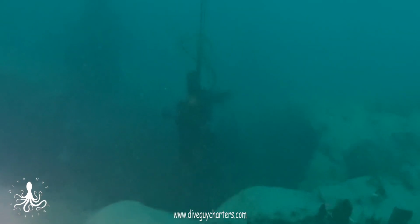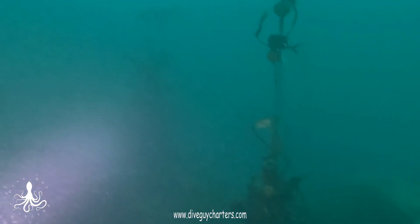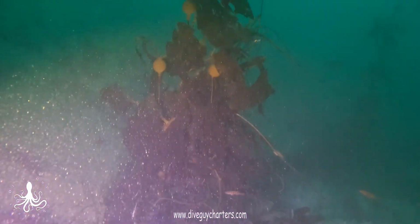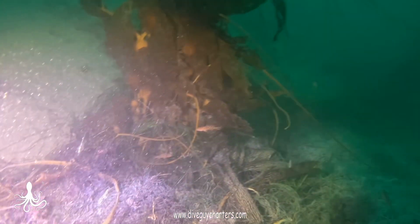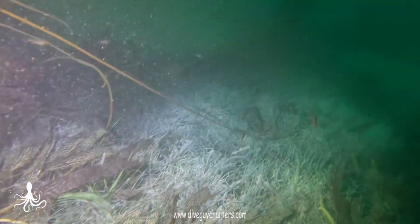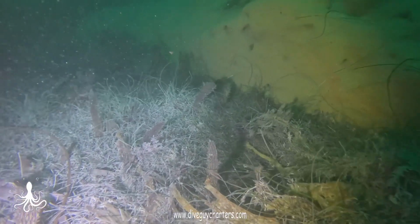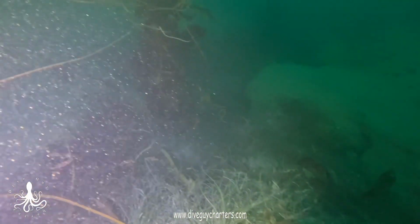But the terrain in the canyon, well, the storms really did do a number on them. It was like it took an excavator and brought in all the sand that was in the shallows back into the canyon and kind of filled up all the canyon walls. So it's definitely a different dive. It would be cool if this kelp actually stayed here and just grew abundantly throughout the canyon. But I know it's going to go away soon enough.